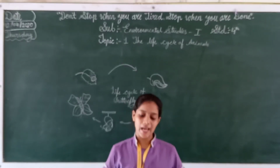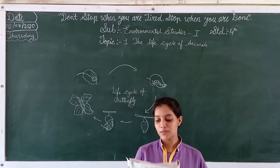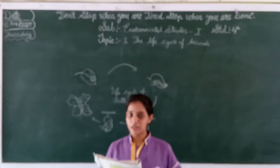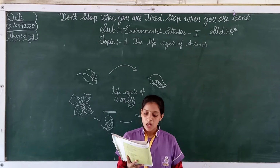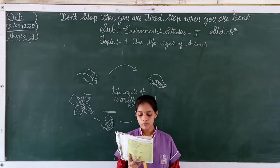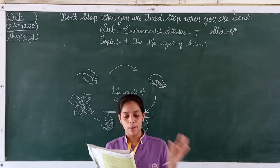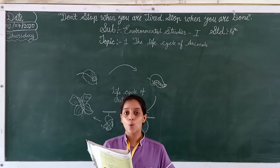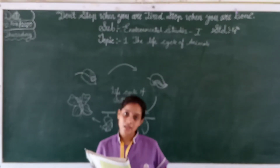Look at the butterfly and the caterpillar that has come out of the egg. Do you see any similarities? No. The caterpillar and the butterfly look totally different. A hen lays eggs. Chickens come out of those eggs. Do kittens come out of eggs? No, kittens don't come out of eggs. They come out of their mama's tummy.